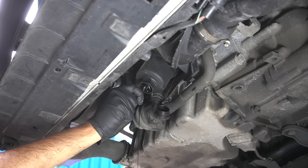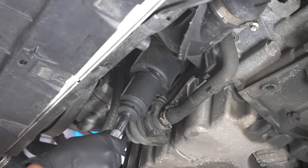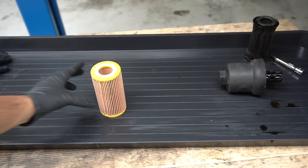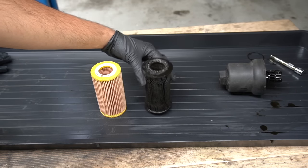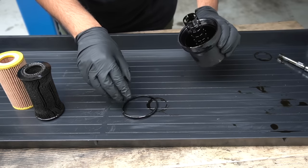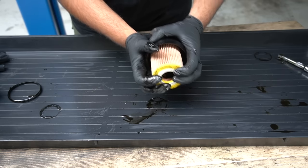There you go. This is a bit where you get oil on everything. 36 mil. Brand new, genuine, mangled, whatever it is. Sometimes it's the basics, folks. I don't know why people don't do it. Thankfully, it's in there. Put that on. Put some oil around it as well. Filter.